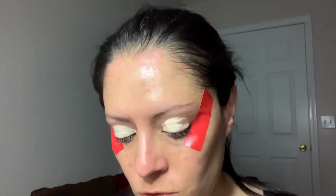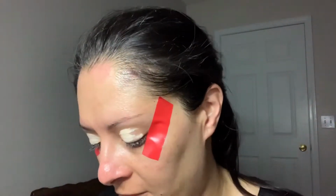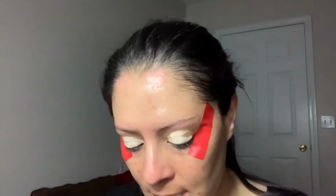I've been doing a lot of research on my deep set eyes because I struggle so hard with cut creases and graphic looks because of the shape of my eye. And I have found I need to start studying my bone structure.